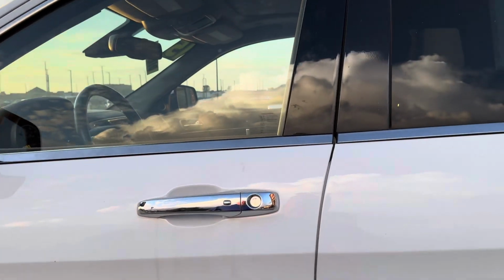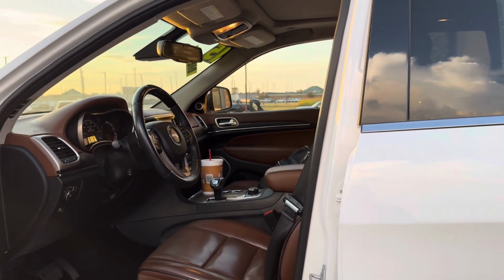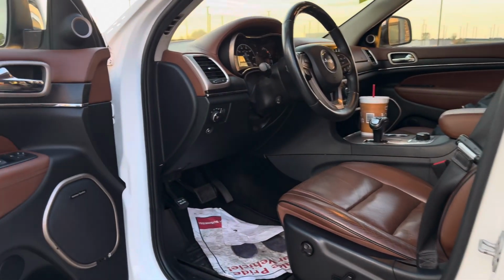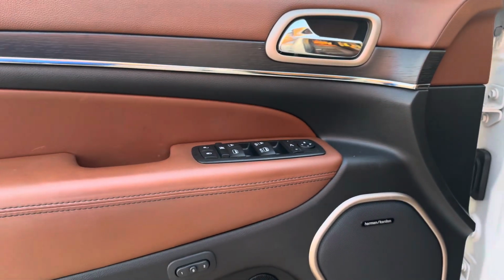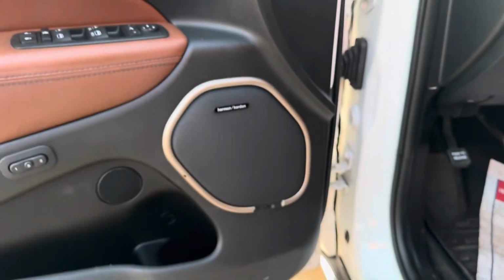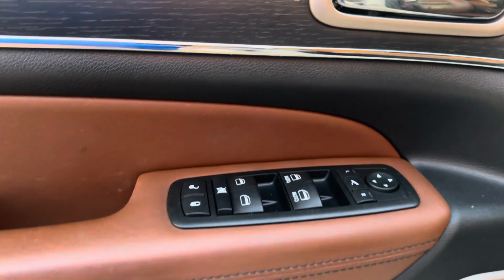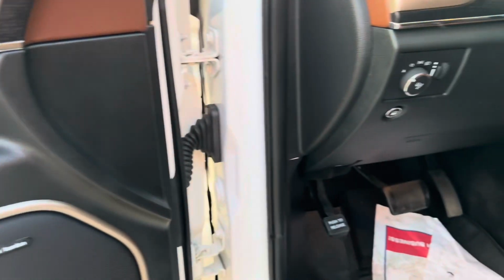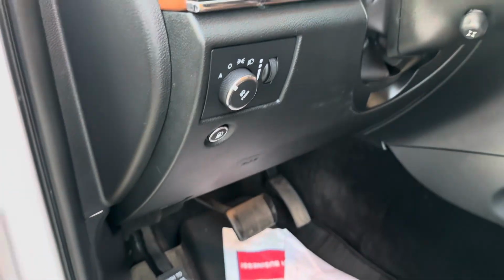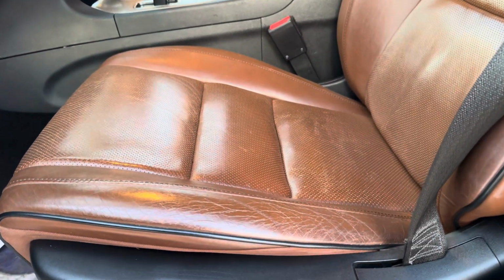All right, like I said, the easy entry, you're just going to pop your hand right there and you're good to go. As you can see, my bag's already in there. Dual power seats. It does have that Harman Kardon stereo. The only flaw I could find was it's got a little chip down there. Two-position memory seats. You got power folding mirrors. Again, Harman Kardon. Power everything like you would expect on a Summit.